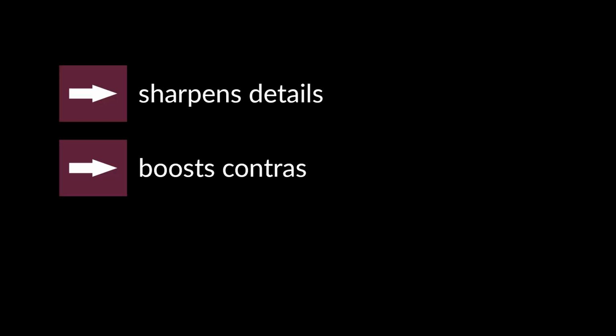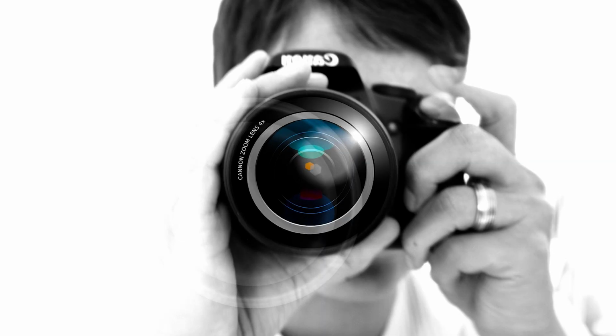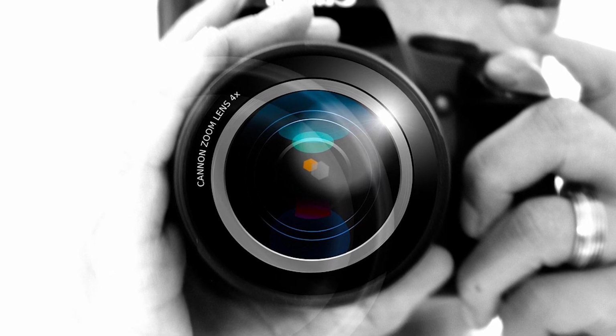And here is the kicker. Our brain fills the gaps. It sharpens details, boosts contrast, and even corrects color tones based on experience and memory. The camera just records what's there. It doesn't interpret or adapt in real time like we do. Now that we understand why cameras see differently, let's examine how this plays out in real life and what you can do about it.